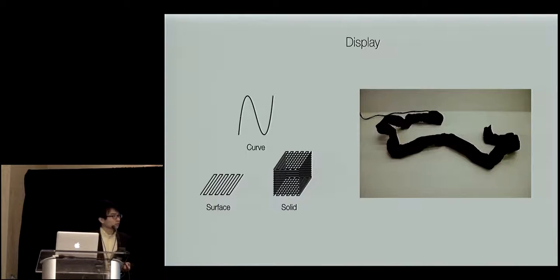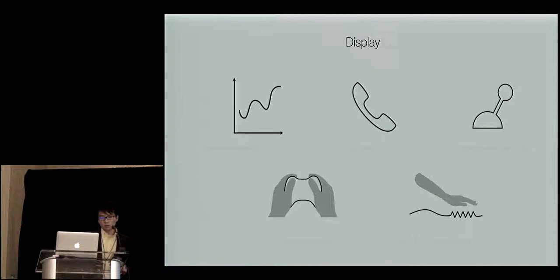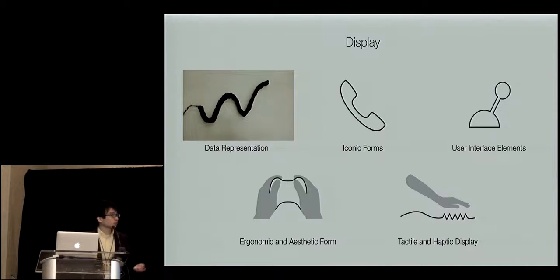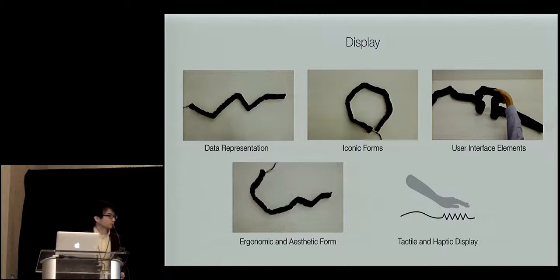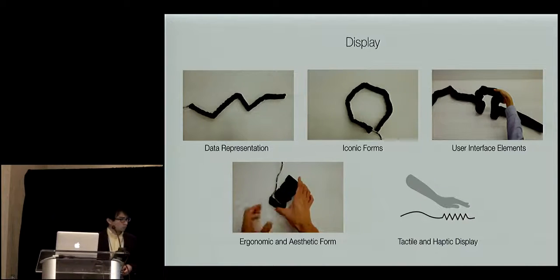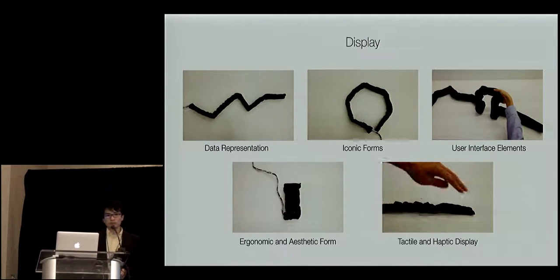As a display, using the transformation capability of line, it can create curve, surface, or solid. And utilizing this modality of transformation, line can represent different kinds of data, for example graph or vector data. It can represent iconic forms, more meaningful contextual forms, or render some kind of user interface element so that the user can manipulate it. It can also take ergonomic shapes that fit the grip of your hand, or tactile feedback shapes which create small textures to produce different kinds of haptic feedback.